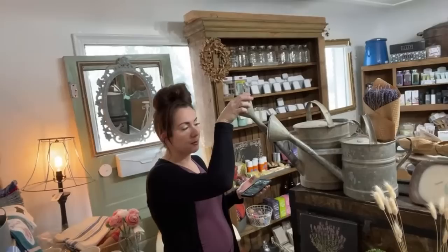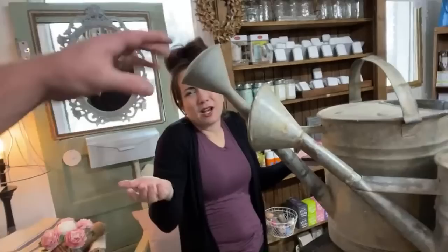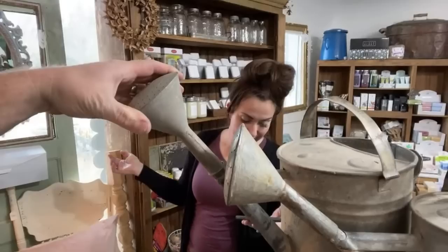Would they have different style nozzles? You know, I wasn't aware of that. Maybe you don't want it to spread. You just want to dump it on the tree or something. Maybe. I don't know. You don't want the shower option. You want the hose option.